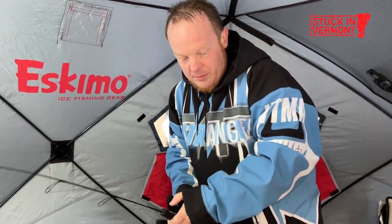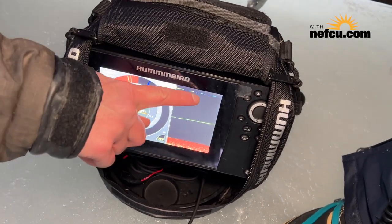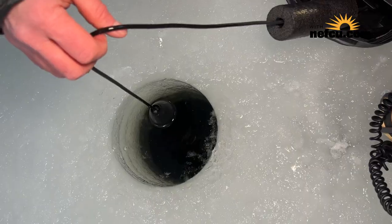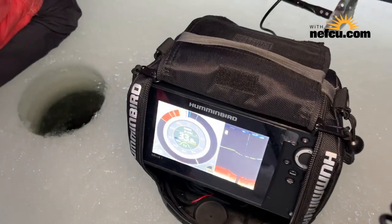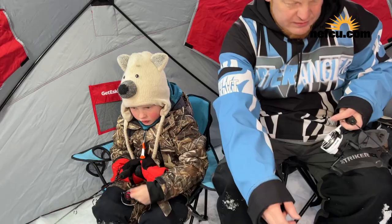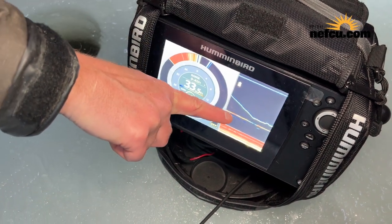We have our first smelt customer. The red at the bottom, that's the lake bottom, and this is the surface. So that yellow mark right there, that is a smelt. Wow. It's sending a sonar signal to the bottom of the lake. So when it goes down, it bounces back, and it reads what's in between. How do I pull it, Daddy? That's his lure going down, and this is the fish below it.